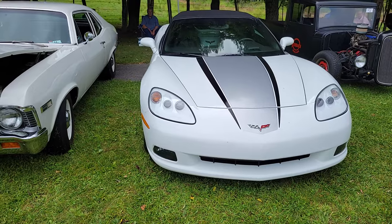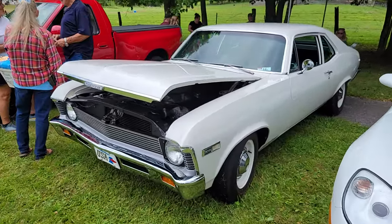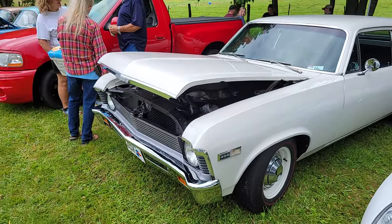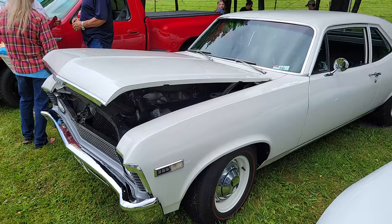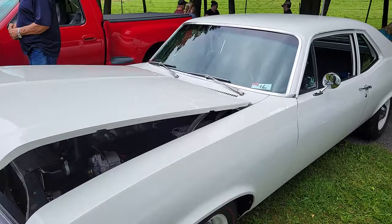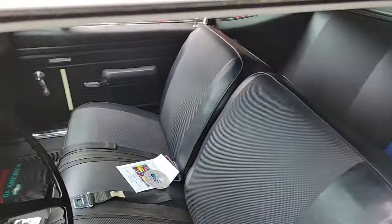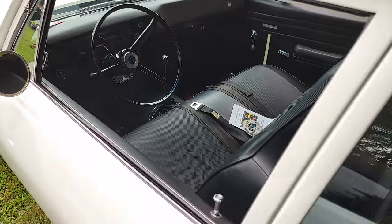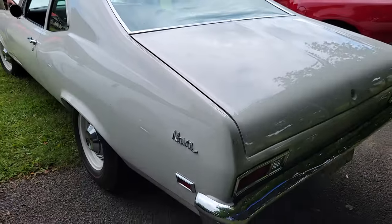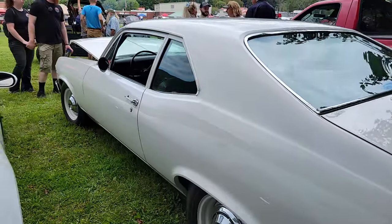All right. Gorgeous Chevy 2 Nova. 68, right? Yeah. 68's the last one with Chevy 2 on the hood. Good looking car. It'll have the backup lights beside the tail light instead of in the middle. Big black car. Isn't that awesome? Love the original wheels.